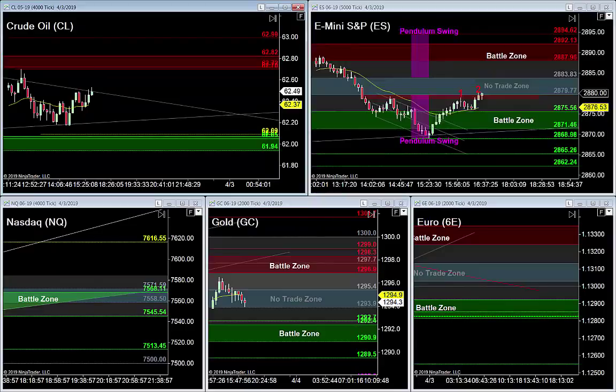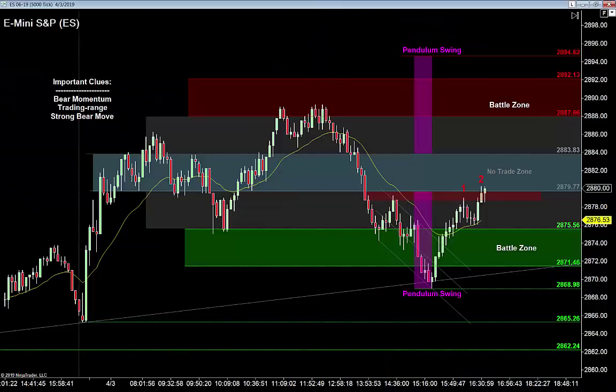Let's keep going. How about some S&P here tonight? Over on the Emini S&P. So one of the most important things that I do every morning is I always ask myself, what type of market conditions are we dealing with? Is this a range-bound market? Is this a trending market? This is a range-bound market. It's a bull market into a range.